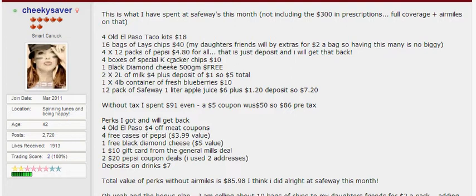It's a 500 gram. That's probably about 16 to 17 ounces in the States. One 4 pound container of blueberries for $10. One 12 pack of 1 liter, it's about 32 ounces of juice for $6. And there's always a deposit on those.